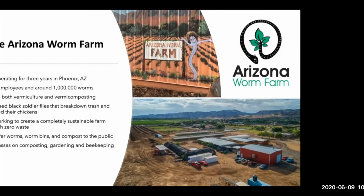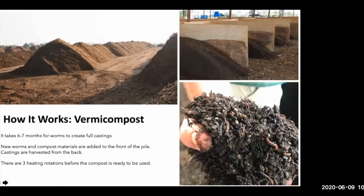Makes sense. Well, we are running short on time, so I think it'd be really cool for people to see how exactly this all works, because there are a lot of questions about how to maintain that and how to keep worms out of the sun. So I'll just turn that over to you. Cool. Let's go to the next slide.